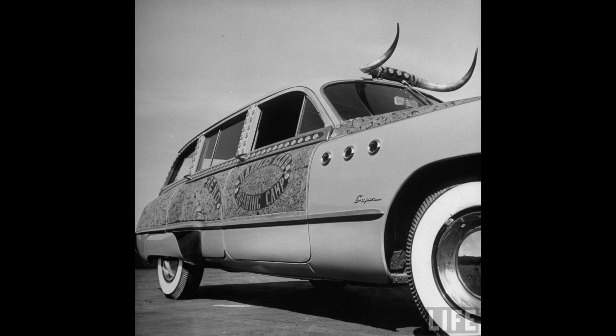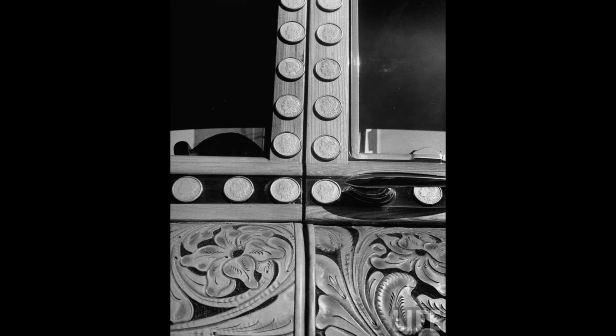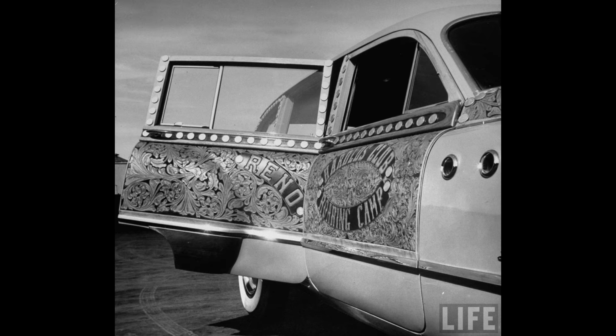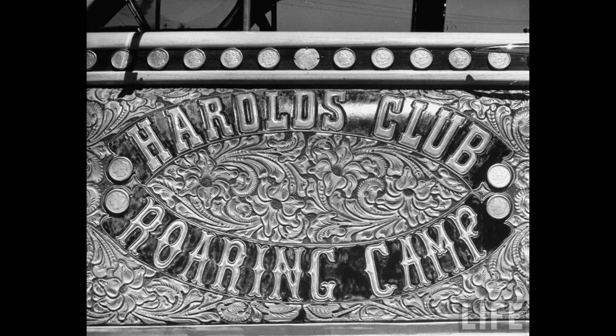For $3,500, the dealer in San Francisco attached 386 silver dollars to the body, each in a little setting that made it harder but not impossible to pry off. The dates represented every date minted since 1876. 386 silver dollars. There were also hand-tooled leather embellishments surrounding the entire vehicle, sporting the name of Roaring Camp.